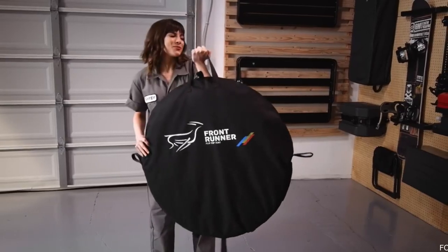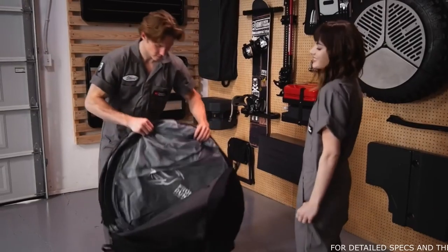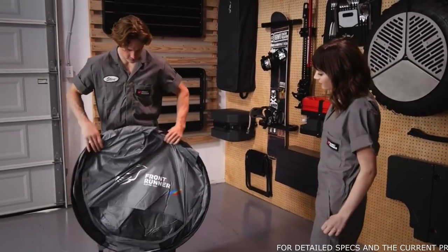I know what you're thinking. It doesn't look like a tent. The real magic begins when you open up the carrying case. Instant setup. Just throw the tent and watch it unfold.